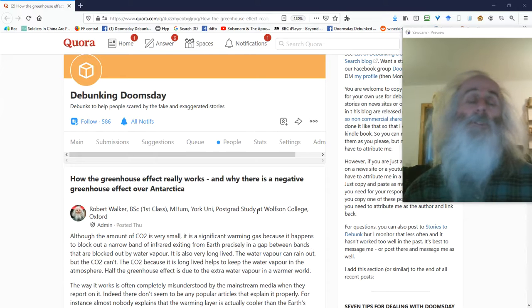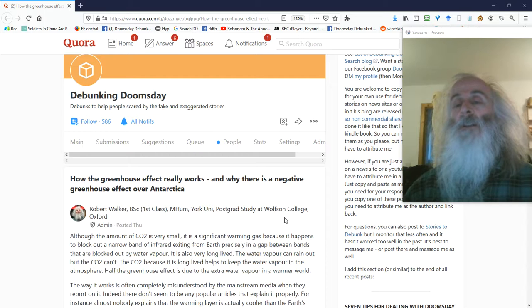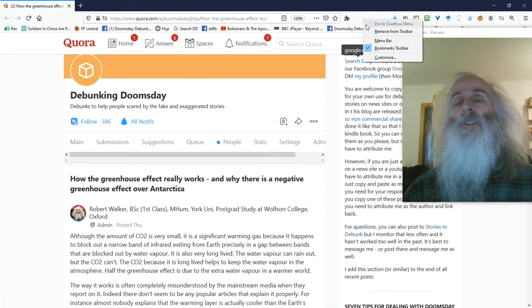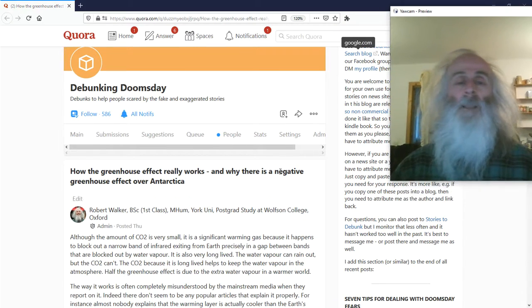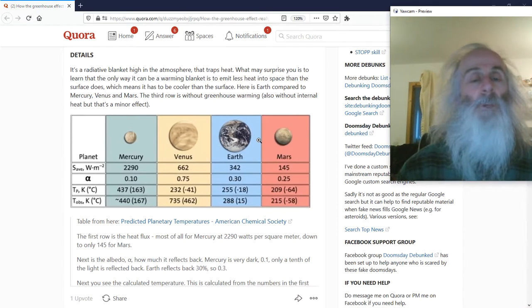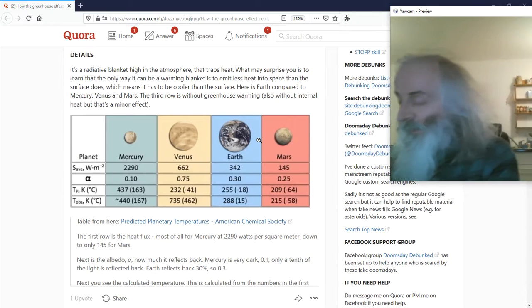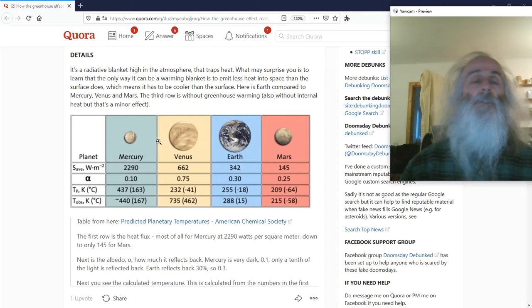And I just want to explain today how the greenhouse effect really works, for people who are puzzled or baffled by climate change. So, this first of all shows how much of an effect there is. You can see there the four main planets that have greenhouse effects. It doesn't include Titan.